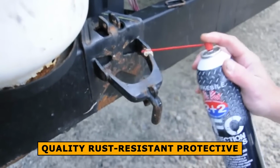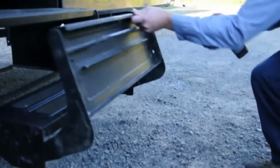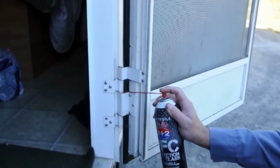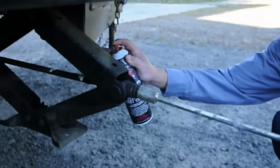Start by applying a quality, rust-resistant protective coating to your undercarriage. These specialized products create a barrier against moisture and corrosive materials, significantly reducing rust risk. While it's ideal to apply this coating before winter arrives, adding protection mid-season is better than none at all.